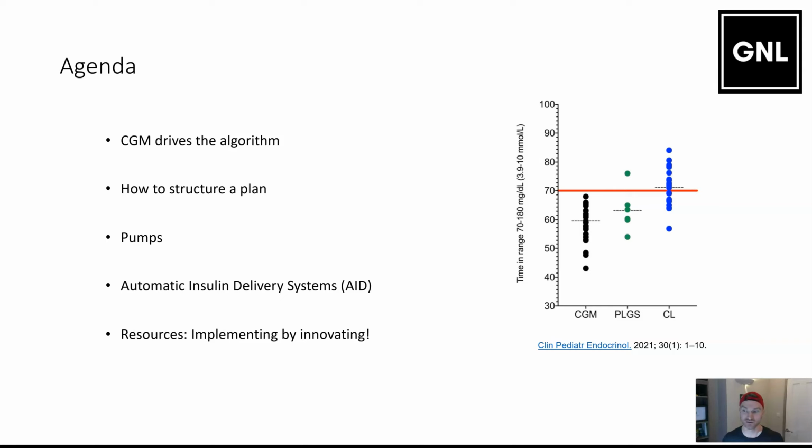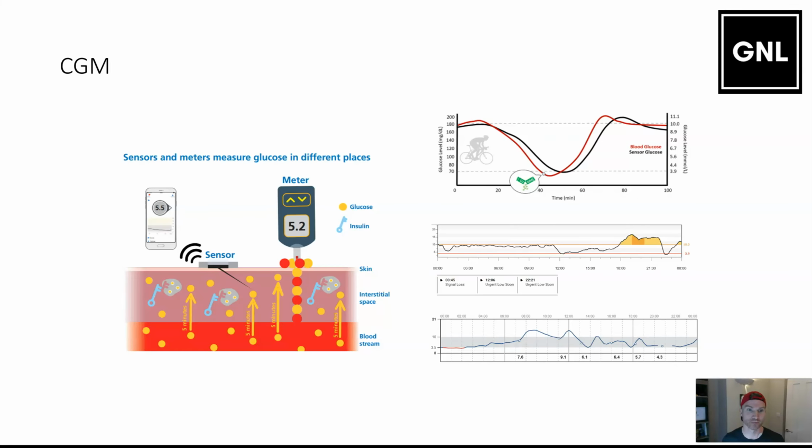Hence the need for a session, which hopefully will give you some insight into how to plan or how to provide extra carbohydrates if you are dropping. So we're going to talk about how to structure a plan, talk about these systems, and then hopefully leave you with a few resources to think about discussing with your healthcare team if you decide that some of these resources might be useful for you.